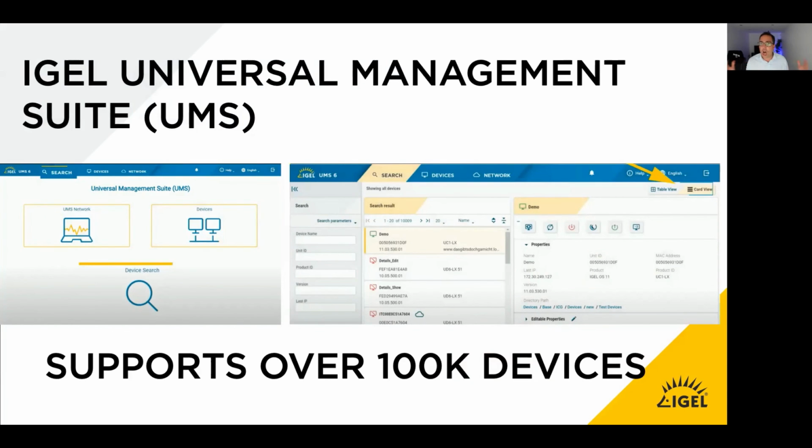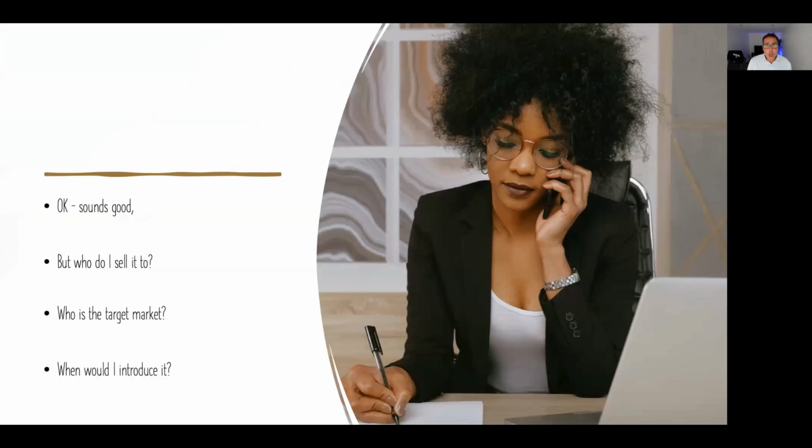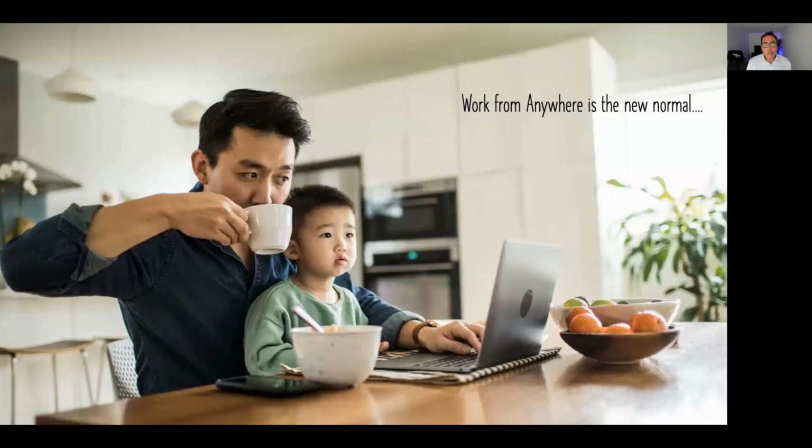It supports over 100,000 devices, and it allows us to remotely manage across the internet all of our users and all of our workstations. So you may be saying, okay, that's great. I now know IGEL OS is an operating system, but who do I sell it to? Who's the target market? When should I introduce it? Well, I'm sure you're talking to your customers about work from anywhere strategies.